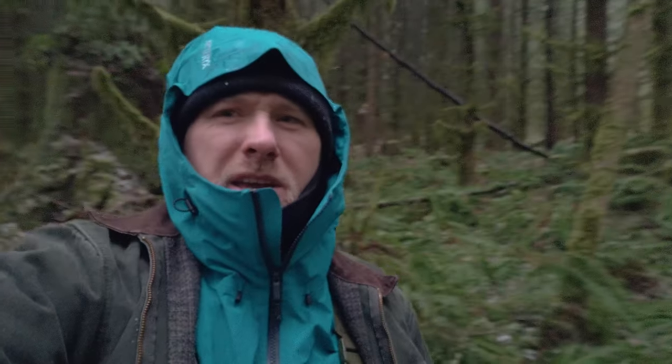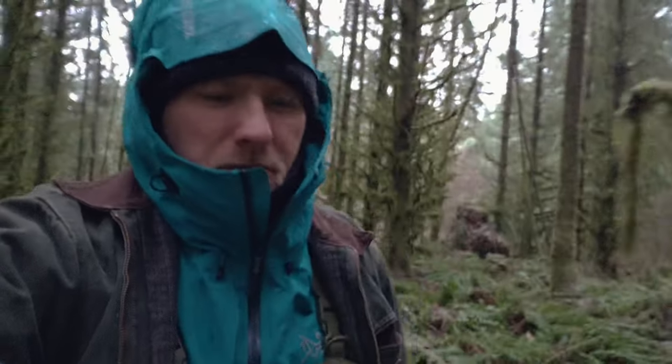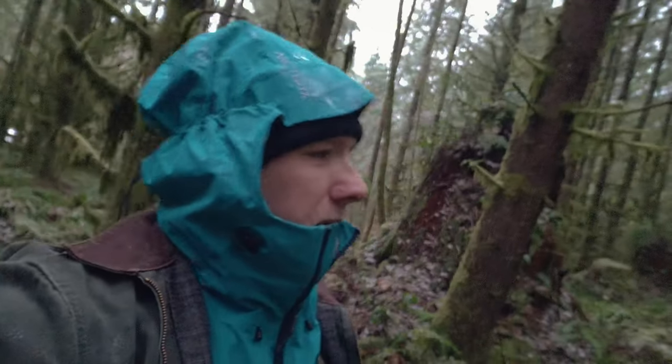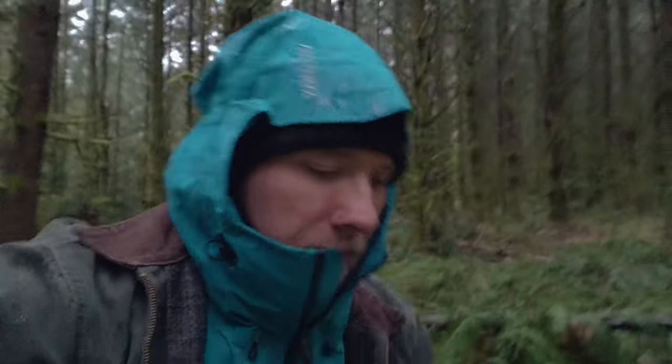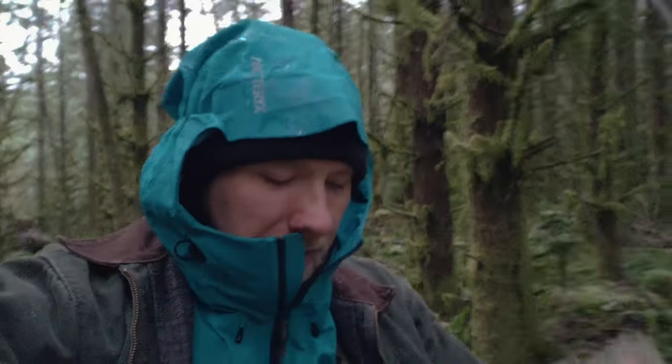Found this little forest straight across the street. It looks like there's a game trail, so I got geared up, figured I'd try it out. Kind of looks like it goes this way or this way. It doesn't really matter. On top of that though, I'm gonna see if I can get some sort of service back here.